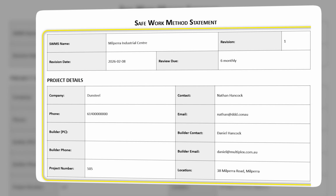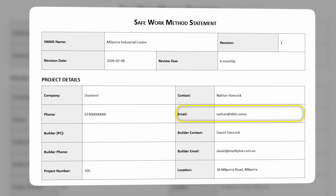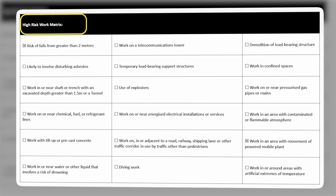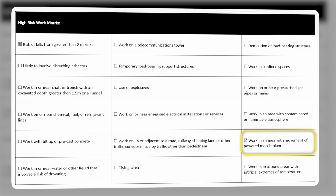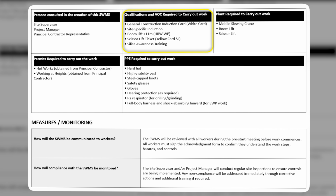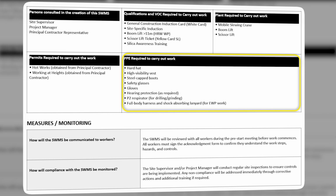Now, first, the basic information. The SWMS name, revision number, date, who prepared it, their signature, name, contact, email, then the project location and task description. Then next comes the high-risk work matrix. They tick checkboxes for things like falls greater than 2 meters, operation of mobile slewing crane, pretty straightforward. Then they document the resources, so things like who was consulted, what qualifications are required, is it white cards, dogman tickets, crane operator licenses, what plant they're using, what permits they need, what PPE is required.